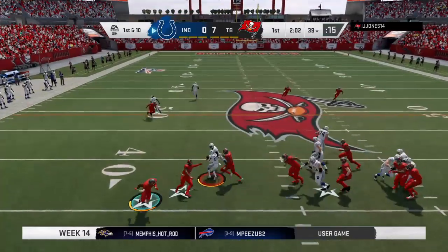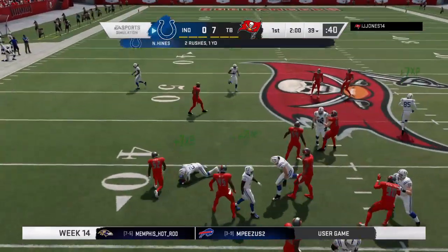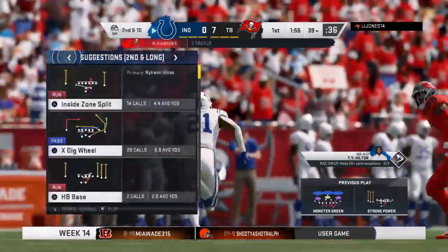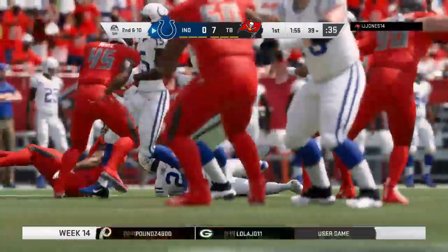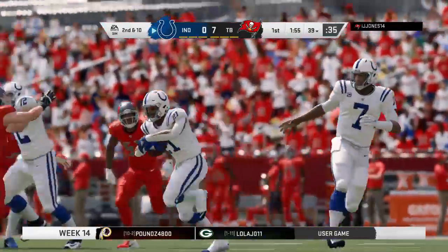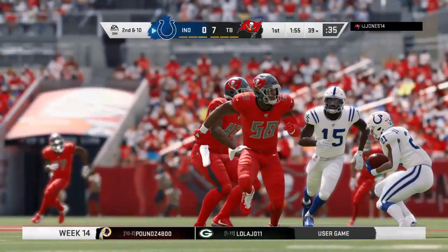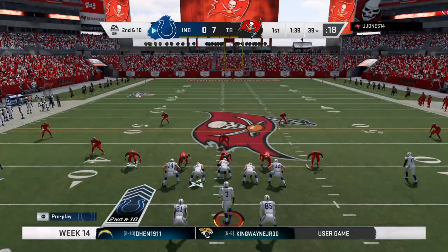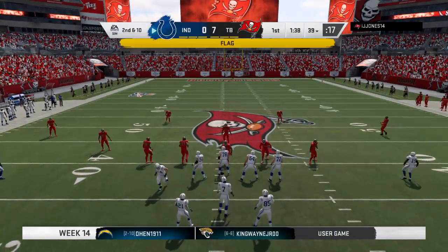Here's Hines. Trying to run inside, but nothing there. No gain on the play there. 2nd down. A quick observation, Brandon, because early on in this game, I'm seeing linebackers putting up their noses close to the line of scrimmage. And my guess is the wheels are turning on that other sideline. As a play caller, you're filing that away right now, aren't you?